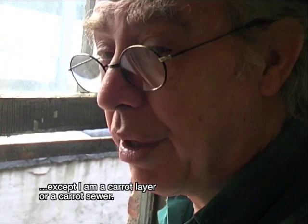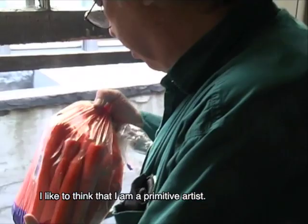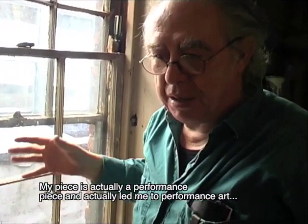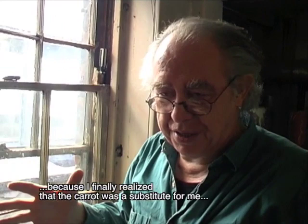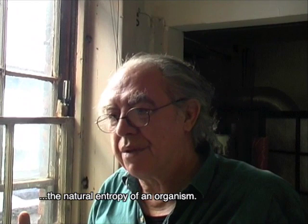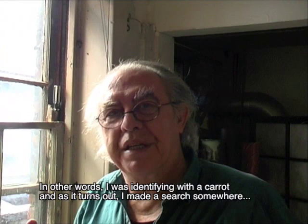I'm sure there have been primitives who sewed carrots, don't you think? But I like to think I am a primitive artist. And I think a lot of people actually agree with that. My piece is actually a performance piece, and it led me to performance art because I finally realized that the carrot was a substitute for the natural entropy of an organism. In other words, I was identifying with a carrot.